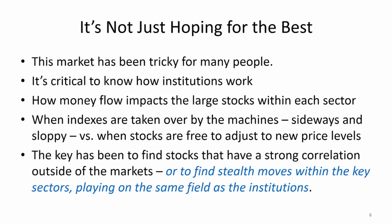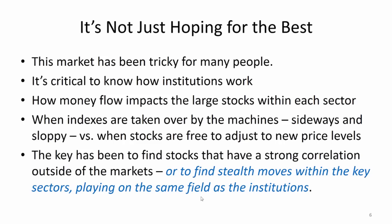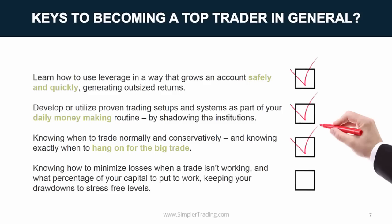So the idea with this is that there are moves out there that I call stealth moves within the key sectors. And if you understand how those work, it's a really easy and simple way to make money in the market. So in general, if you're going to become a trader and get confident at this and build up skills you can use, you've got to do four things. You've got to learn how to use leverage in a way that grows an account safely and quickly, okay, with the possibility of generating outsized returns.